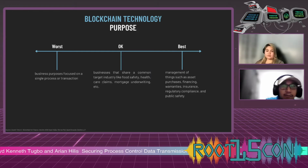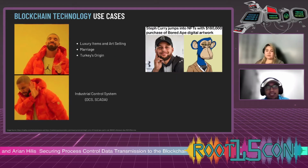Since 2017, when I started to learn about blockchain, there are a lot of use cases we're seeing right now. Let's say, for example, in luxury items and art selling, we're seeing a lot of NFT use cases. As you can see on the screen, Stephen Curry bought an art piece, technically an image, for $180,000. That's huge. Definitely you can copy that image and post it on your Twitter account, but you can't prove the ownership of that image. That's where blockchain comes in.